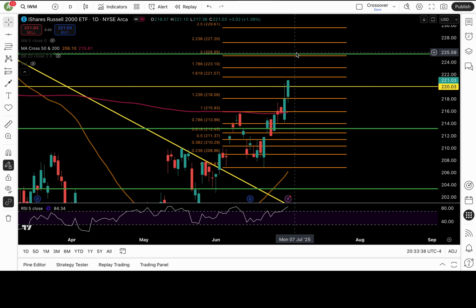If those levels clear, 225 and 227 plus incoming. If we want to switch back to bearish or at least a pullback, 220 and 218 must fail as support. And if it does, we can go and backtest the 200 daily moving average. It should be around 216 by tomorrow.